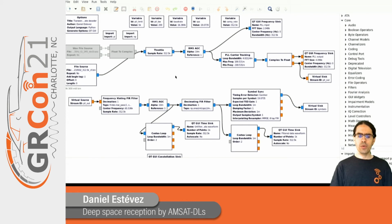Let's look at another recording. This was done in May this year when the spacecraft was in Mars orbit at 300 million kilometers from Earth. So you will be able to see the huge decrease in SNR.